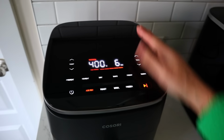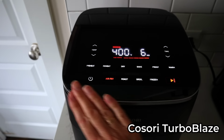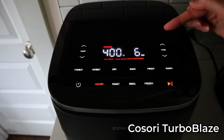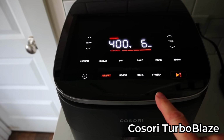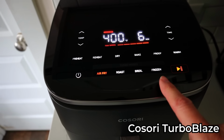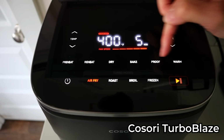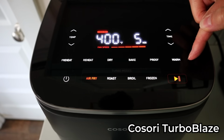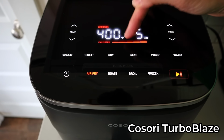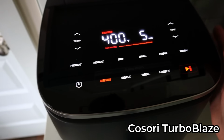And a few other things to note while these are cooking. The Cosori Turbo Blaze has a nice big display here, nice big numbers, temperature, time. We've got these basic settings here. Honestly, not too much changes. All of these are on the highest fan speed. The fan speed goes lower as we use any of these top functions here, and you'll see the fan speed will change right here. It's going to show you what the fan speed is, so that's a nice feature of the Turbo Blaze.